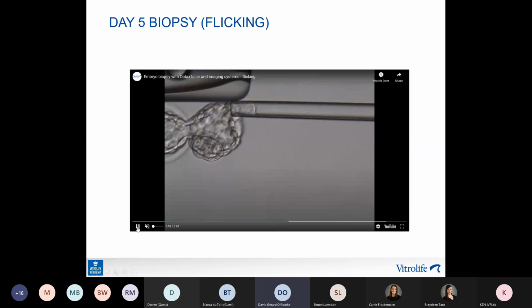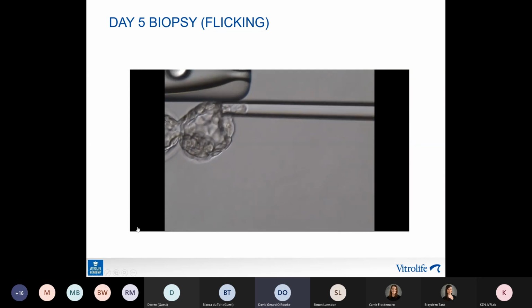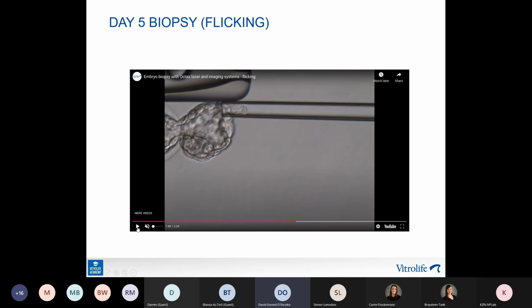This is an extremely key element in terms of the flicking technique, because the biopsy pipette and the holding pipette are both round. So in order to find that point, this is the time where you should take extra care to make sure that both of these pipettes are lined up so that flicking is performed really accurately and quickly. We can see the embryologist testing. So when you see the biopsy pipette slightly falling off, that's the embryologist thinking they're on the center, testing it and seeing that the pipette is falling away to the side, which indicates that the pipette is not directly in the middle of the holding pipette.